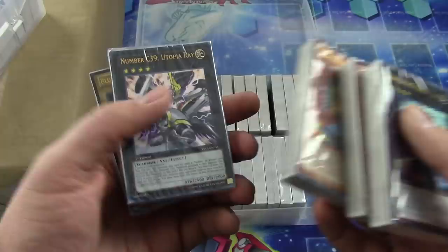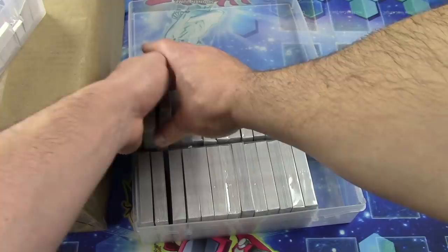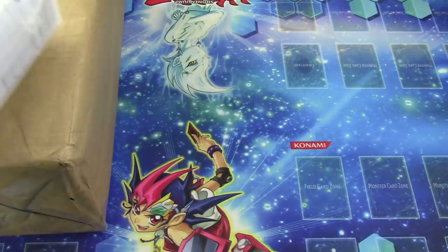The Blue-Eyes structure deck. Not the old one. Okay. And we're going to move over to the other box. And the other one obviously has older ones in it, even older than what you saw there. Those ones aren't incredibly old. I love the way they look in this box.